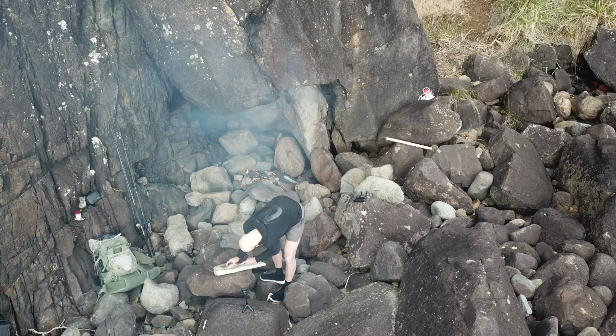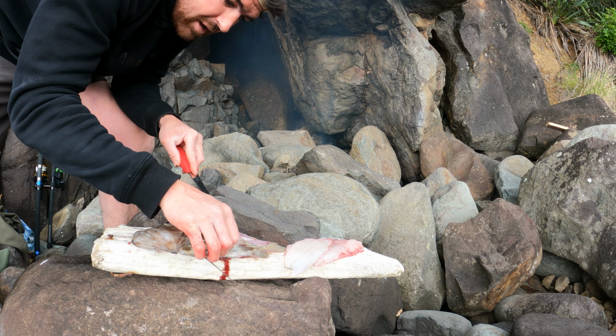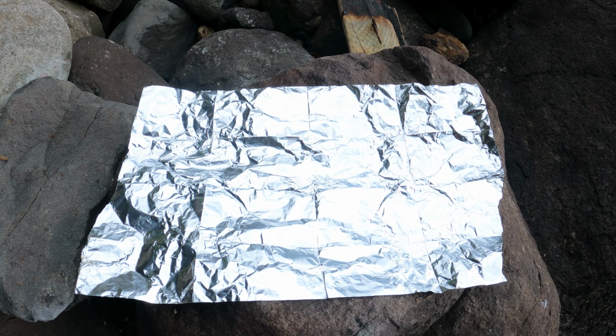Two nice fillets. We're just gonna leave the skin on and season those, put them in glad wrap. The cool thing about Johnnys usually is you have a look at what they've been eating, but this guy's pretty small, so I don't think he's actually got an empty stomach, because sometimes they've got just big whole fish in there. All right, we've got a big bit of tin foil there.